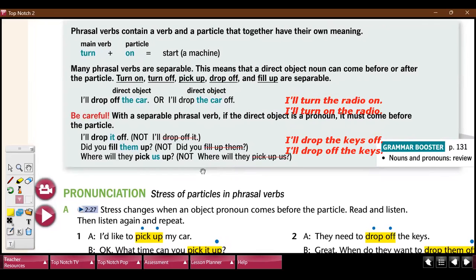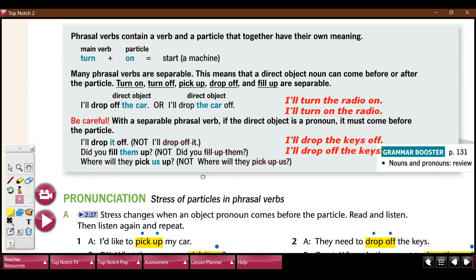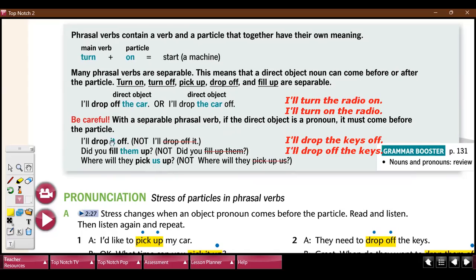One question: does that rule apply only when it is a pronoun? Yes, when they are pronouns. It can be a direct object. If the direct object is a pronoun, it must come before the particle. I'll drop it off. What will you drop off? It. So you place that in the middle. That means whenever you have a pronoun, it goes in the middle, right?